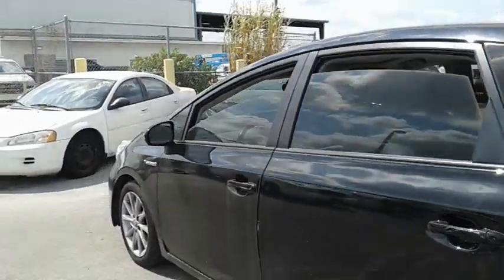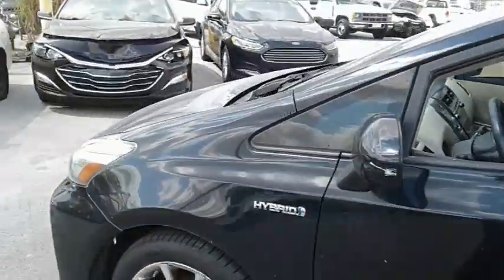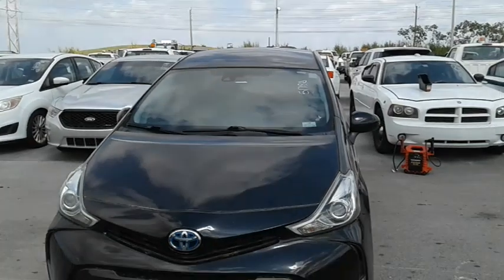Windows on this side are working. It's got a little scuffing here and here. We're gonna roll this car back for you. Toyota Prius.